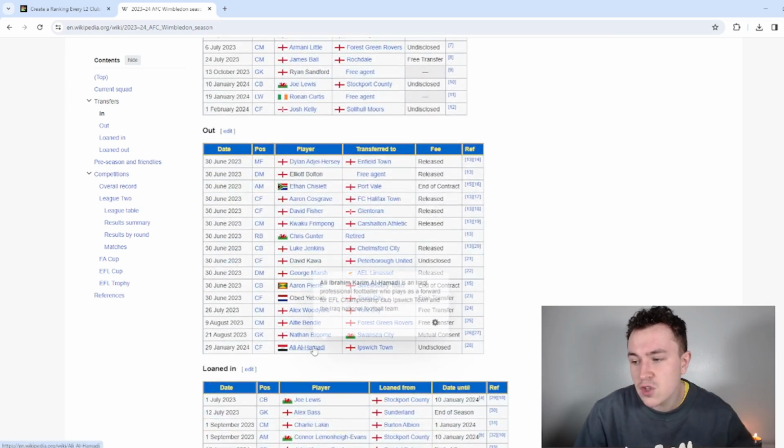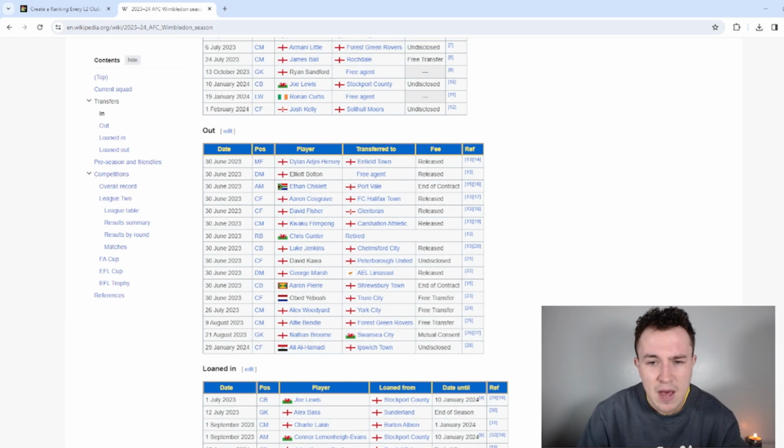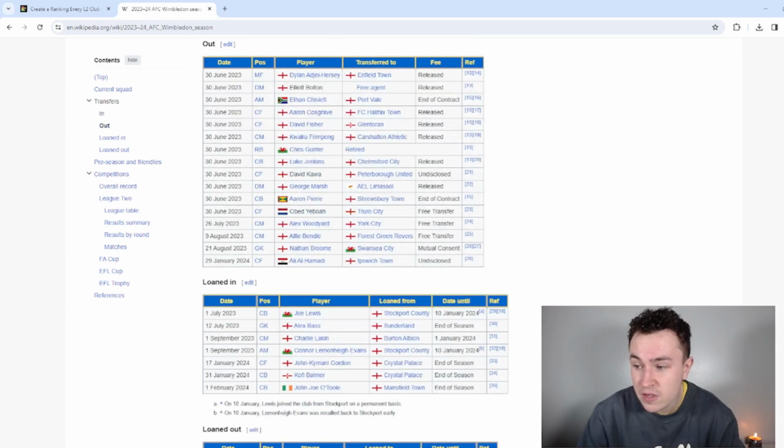Their major departure though was Ali Al-Hamadi going to Ipswich Town for around £1.75 million, which is obviously an exceptional piece of business for a club at this level, but he's obviously a very, very good signing. They've made a couple of loan players, obviously losing Lemonheigh Evans. He was recalled back to Stockport. I think that was a pretty significant loss for them. He was pretty decent in that midfield.